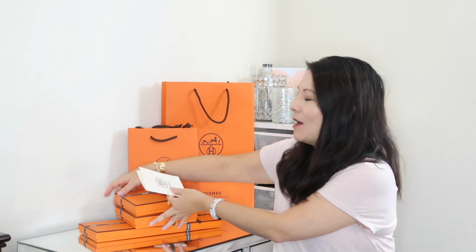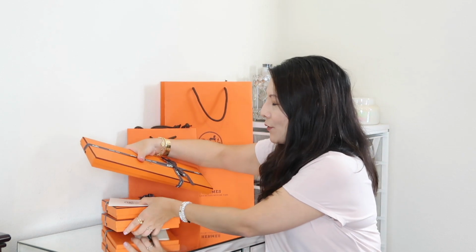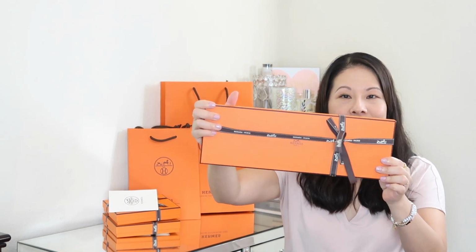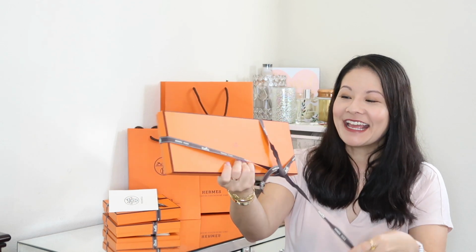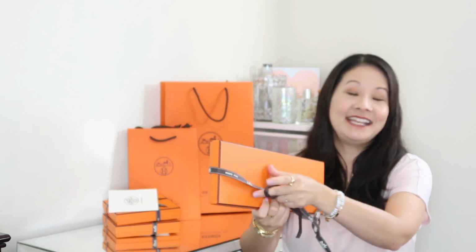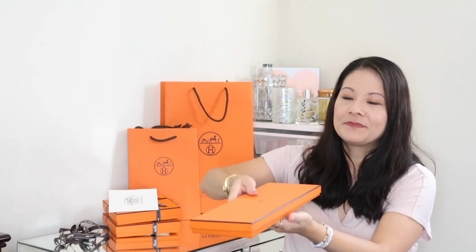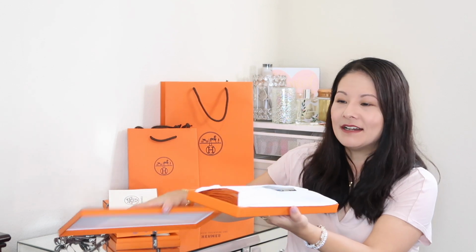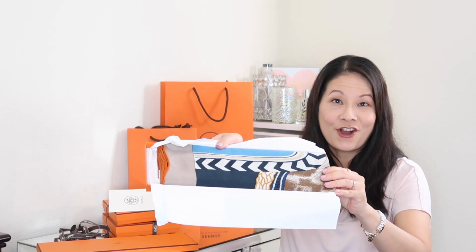And then the one piece that I did pick up for myself this trip, I will unbox for you right now. And it comes in this beautiful, of course, box. You may be able to guess what it is already. But I don't have one of these yet in my small Hermès collection. So I'm excited to try this out. So let's go ahead and open it up. So here's what it looks like. And this is a beautiful shawl.